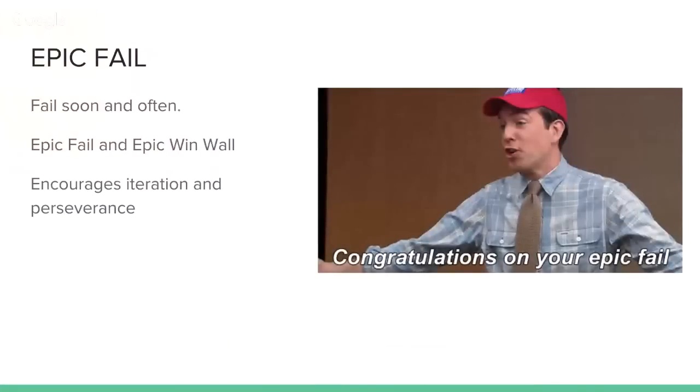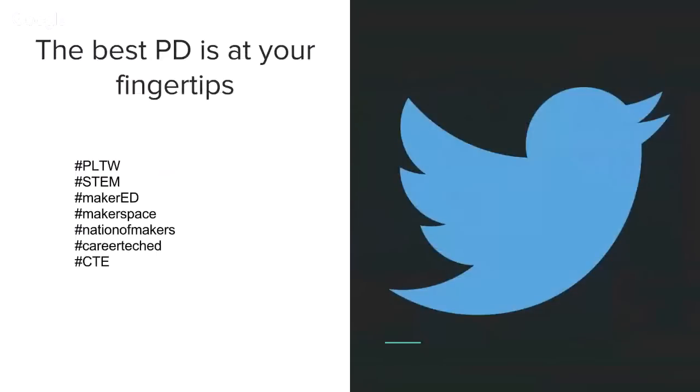How do I encourage iteration? I have an epic fail and an epic win wall. It's a great way for students to learn grit, celebrate the fails, celebrate the wins. The sooner you fail, the sooner the next iteration is going to occur. So when a student is down on their luck and not really happy, we encourage them through the epic win, epic fail wall. This was huge for my classroom.